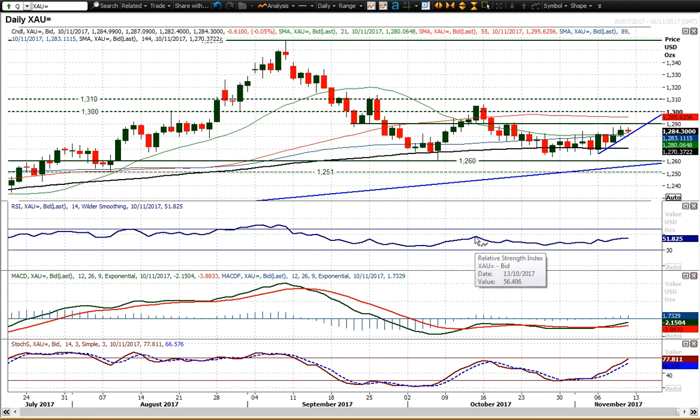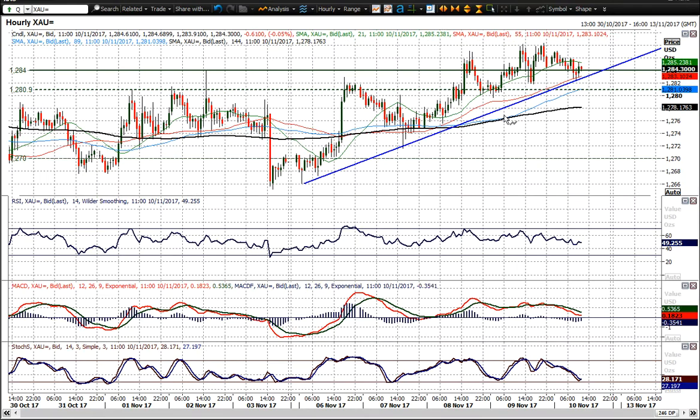As I said, that rally in October failed at 56 on the RSI. The MACD line is still below neutral. So these are all sort of things that we need to look out for. Is this a rally that gets sold into? I still think it will be, but for now we're trending higher, marginally trending higher.